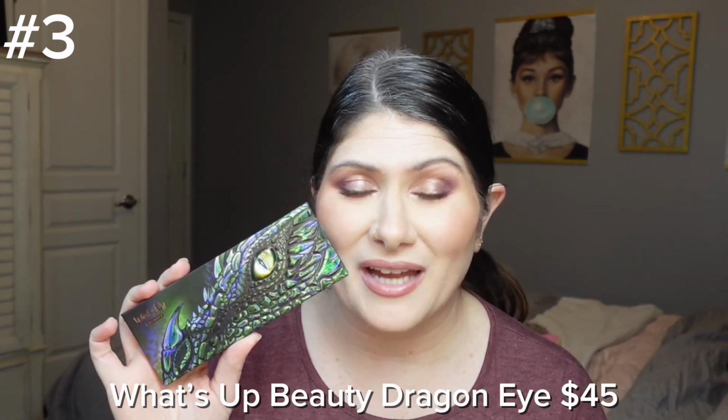These are definitely interchangeable, but this is where they're falling as of now. So coming in at number 3, we have the What's Up Beauty Dragon Eye palette. This was a treat to myself for my birthday. I have longed after this for such a long time. It has always been sold out, but when they announced the last restock, I set an alarm on my phone. I was on there and ready to go, and this is absolutely stunning.